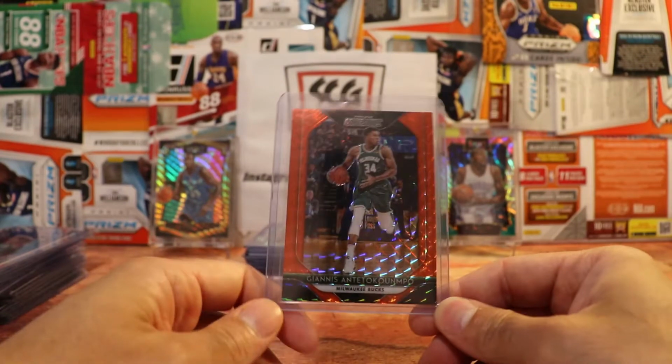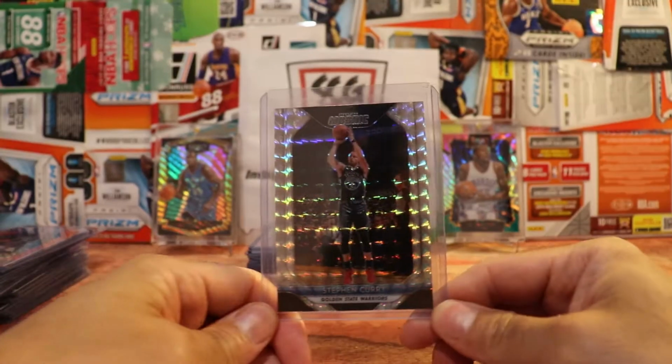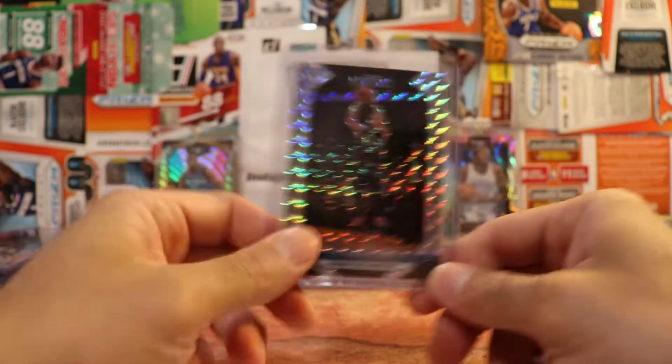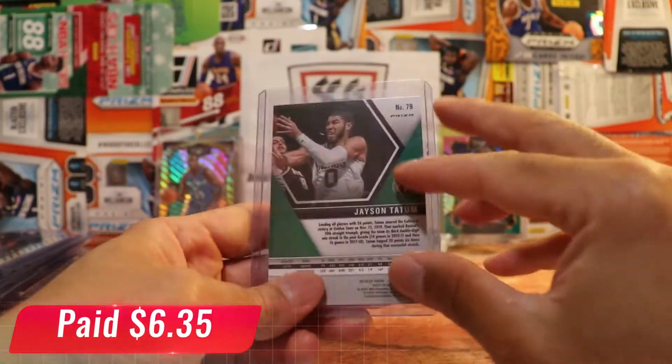Here's a nice looking Giannis here. Orange Mosaic, 1819. These are out of 99. Here is a Steph Curry 1819 Mosaic. Just the base. Still, get these graded. PSA 10. I can probably get $100 for that. Pretty easy. Here's another Tatum pink camo.